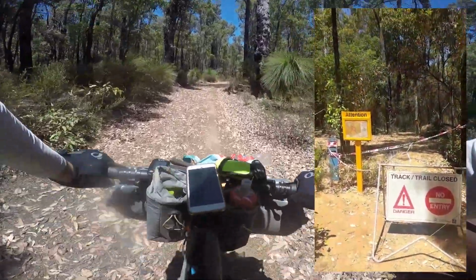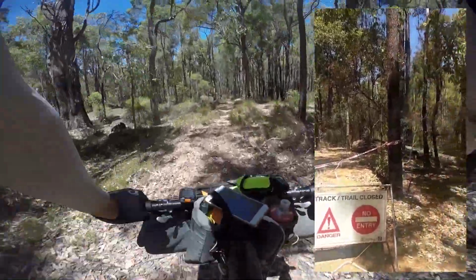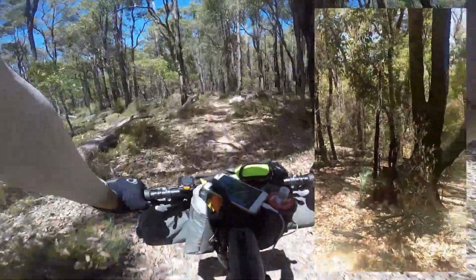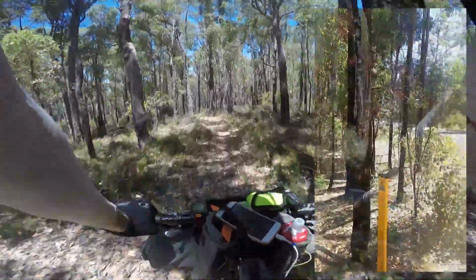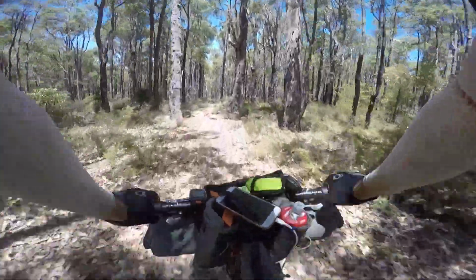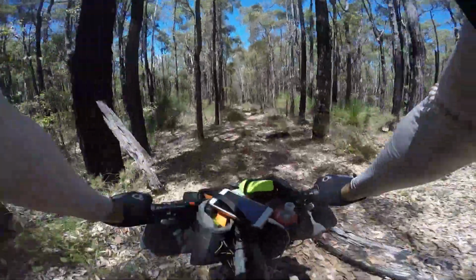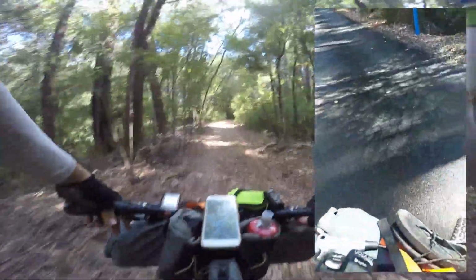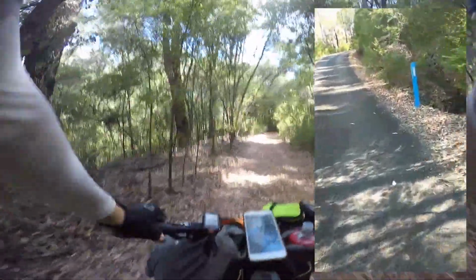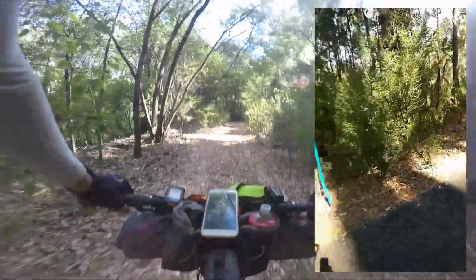So last time the trail was closed, it was a longer diversion, but this time it's 3 kilometers shorter, so I can't complain too much about that. It's closed because they've been burning off, as you can probably see. I feel like this is the Mundabiddi in a nutshell, except gravel. Insane grades.